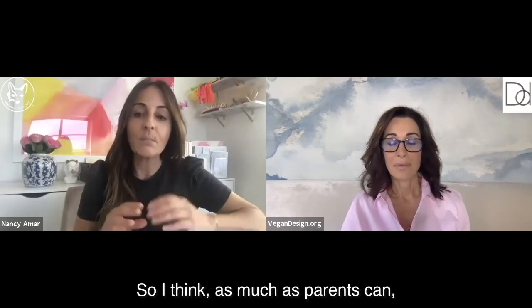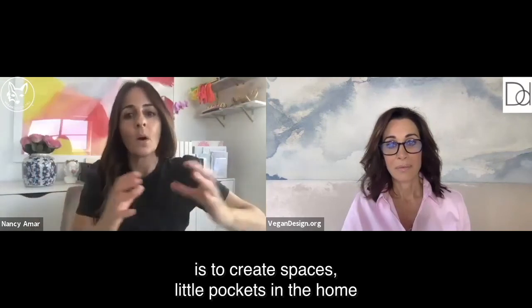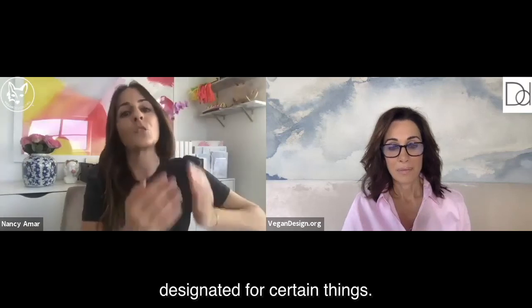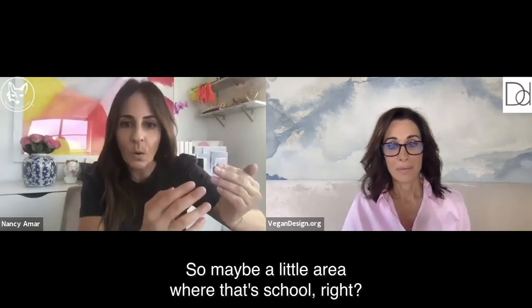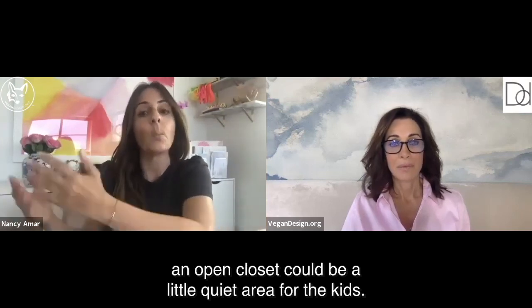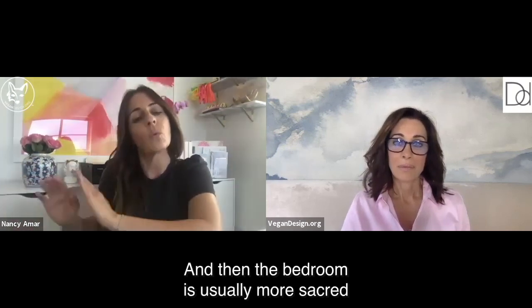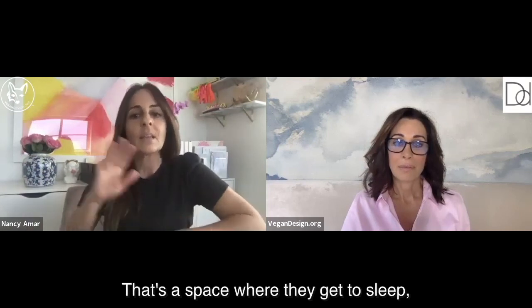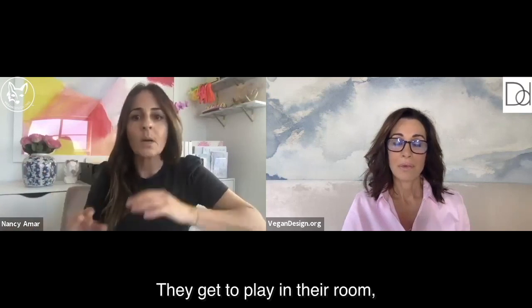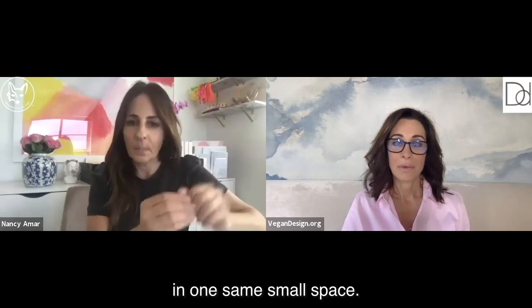So I think as much as parents can, create spaces, little pockets in the home that can be designated for certain things. So maybe a little area where that's school, right? So the dining room table becomes the school. And then let's say, like you said, an open closet could be a little quiet area for the kids. And then the bedroom is usually more sacred and it becomes their safe space. That's a space where they get to sleep, they get to calm. Some kids love to play in their room, they get to play in their room. But you don't want to create all these little environments in one same small space. You see what I mean?